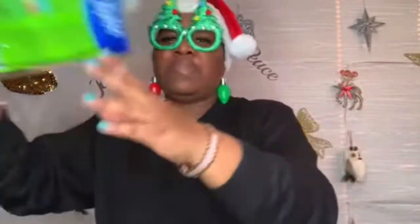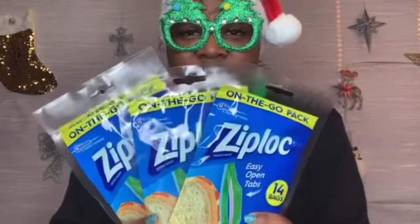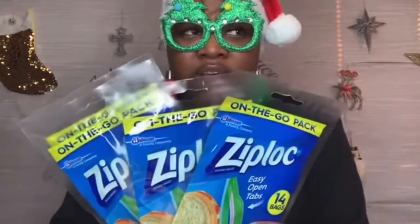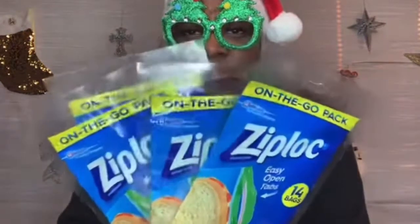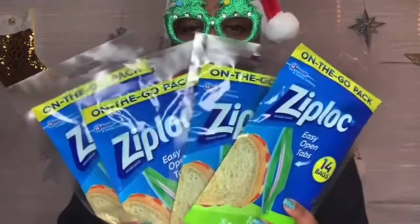I got some more Ziploc bags. I'm trying to use all these coupons up before they expire. I don't want to just keep sending them around. I mean, you get coupons and use them. So if you can use them at the Dollar Tree, bring all your coupons to the Dollar Tree. These are 50 cents a piece with that coupon. It's a dollar off any two Ziploc products. That coupon also beeps, so that coupon has to be put in manually. Again, 50 cents per bag of Ziploc bags.